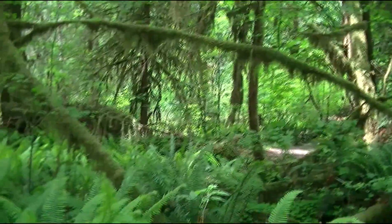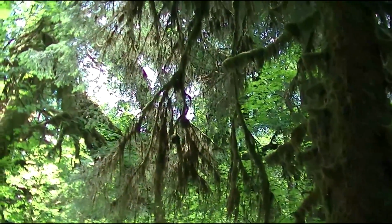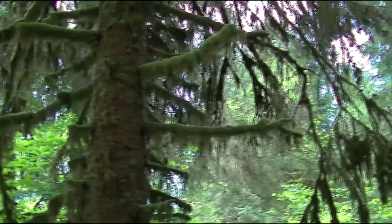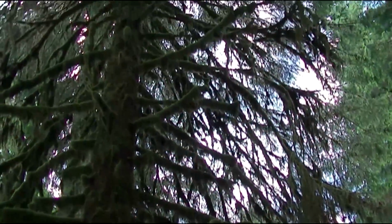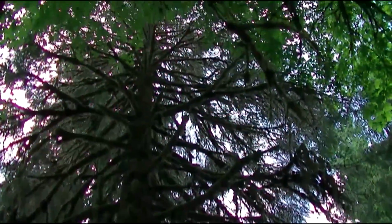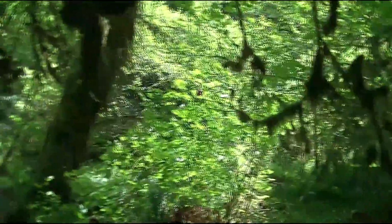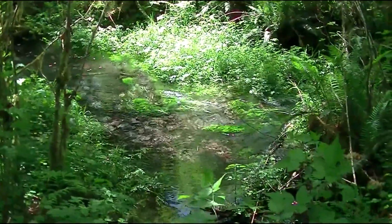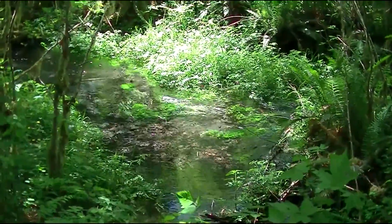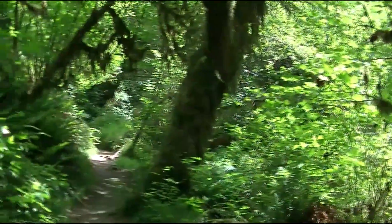Again, moss, ferns. Even this big tree here, all covered in moss, I guess. All the way up. We're walking along the shaded path with the breeze wisping through the trees. A little babbling stream. Very clear water. Elena and Charlie are up ahead.